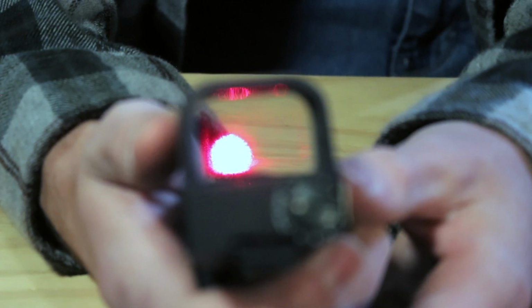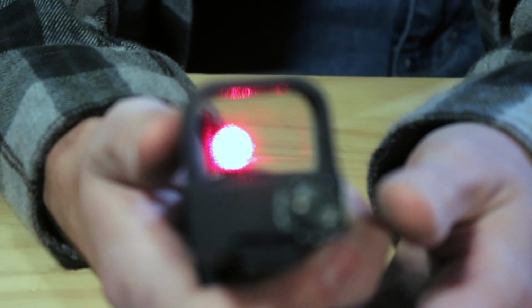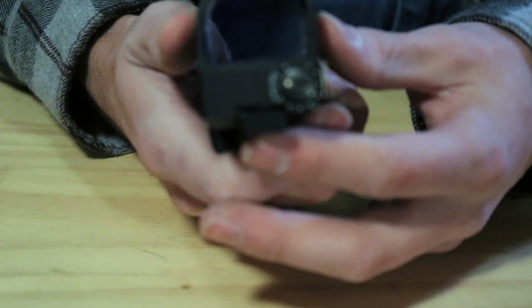And you can see now the optic is actually emitting. It's very blown out on the camera. And once again, hit that button. It's going to turn it off.